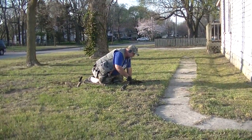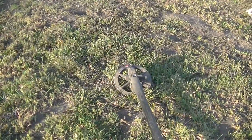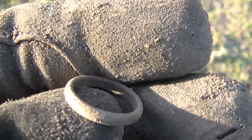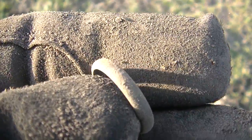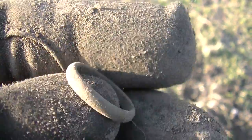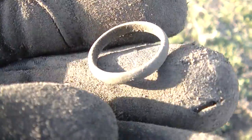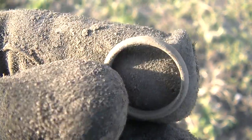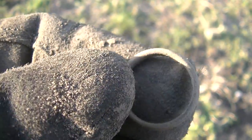We'll see what else we can get. Well, we're hitting it hard. I'm trying the 6-inch coil out today. I'm not getting a whole lot of depth. I did pop this little ring though, a little copper ring. Probably played it at one time, but at least we're finding stuff. I'm pretty sure this house has probably been hit many times, but you can always pilfer something, and we'll see if we can get some more.